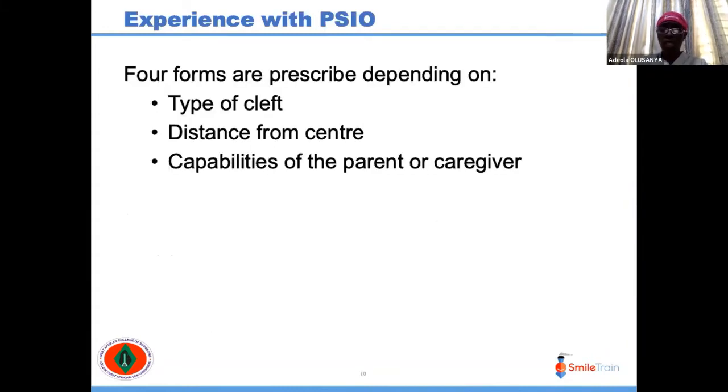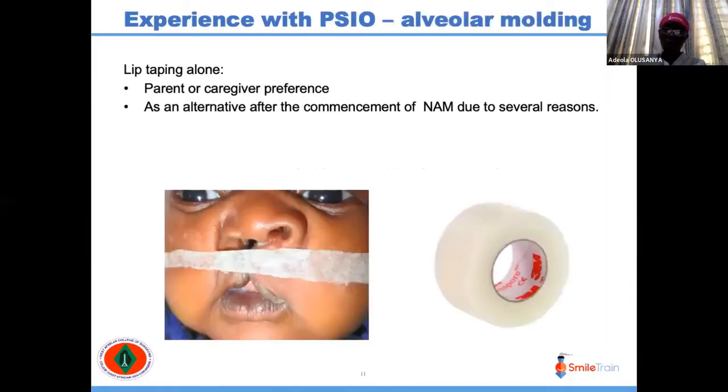In our center, there are basically 4 forms of PSIO that we prescribe, which are dependent on the type of cleft, the distance of the parents or caregiver from the center, and the capabilities of the parents or caregiver. So I'll go through the prescriptions that we have.